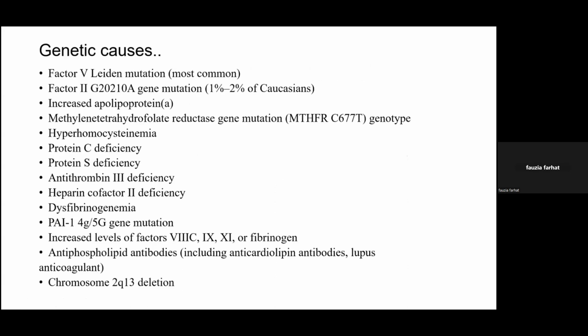Coming to genetic causes, the most common genetic cause is factor 5 Leiden mutation. What happens in factor 5 Leiden mutation? There is a point mutation at the site where activated protein C is going to bind to factor 5. As a result, APC cannot deactivate factor 5, and there is uncontrolled activation of factor 5, leading to uncontrolled proliferation of the common pathway.